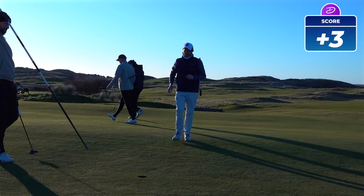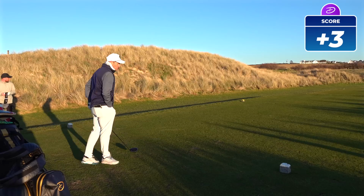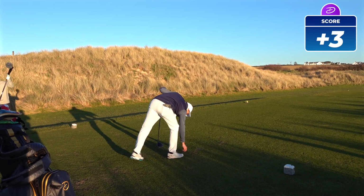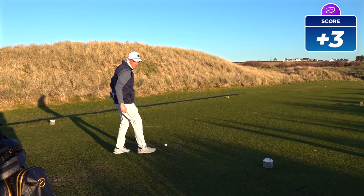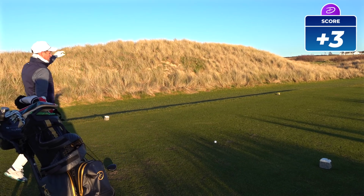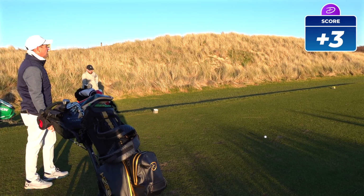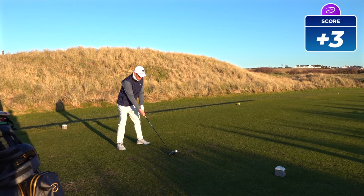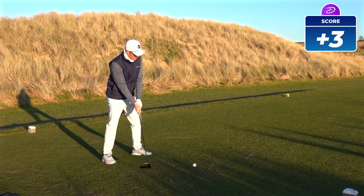Tough hole to finish. About 420 yards up the hill, this hole. This is a tough one. I actually thought it was going to be more downwind, but after the second hole, or that second shot into the last, this is into wind. So it's going to need 2 good hits to get there.